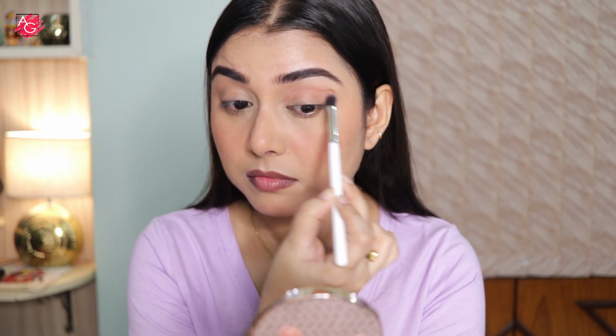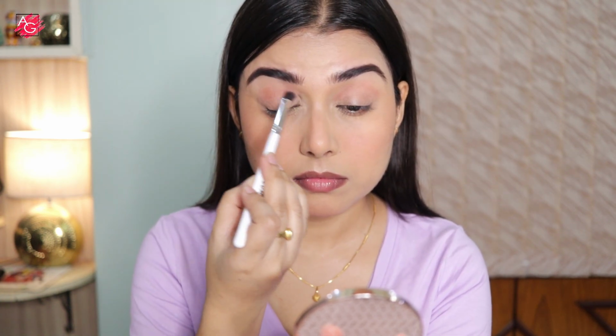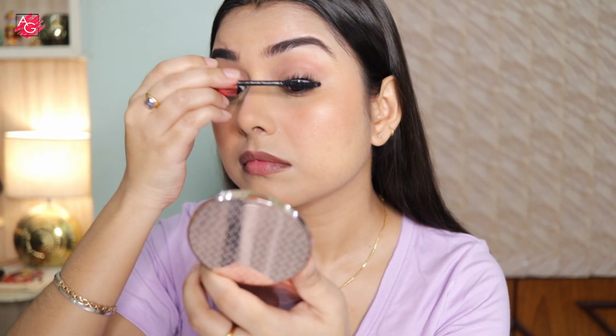I'm not gonna use any eyeshadow today. I'm using the same blush on my crease just to give it a little hint of color, and that's it. To finish off the eyes, I'm gonna curl my lashes and apply 2 coats of mascara only on the top lashes.